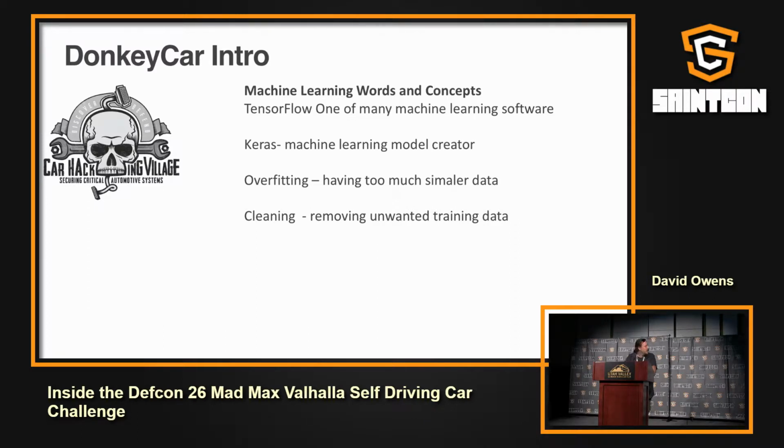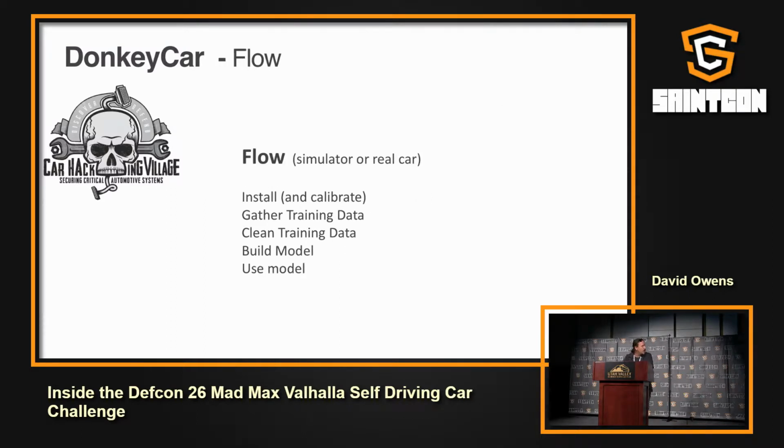So for example, if you saw that video I was playing at the very first, overfitting might be that it only sees the cones and it doesn't see the lines because it's seen the cones so many times. So you want to make sure to get lots of differentiated data so that it can then isolate the data that's important. Cleaning is just removing unwanted training data. So here's the flow of your Donkey Cars. First, you install and calibrate your car, and also install your workstation software. Then you gather the training data. Usually you would do that by driving the car around, or if you're using the simulator, you could drive the simulator around the track. The next step is to clean that training data, removing anything you don't want, like it driving into a wall.